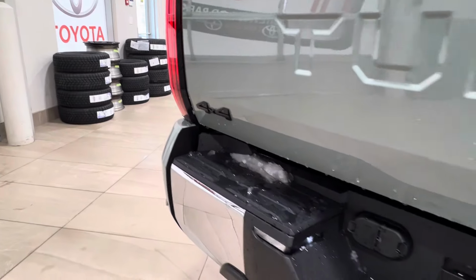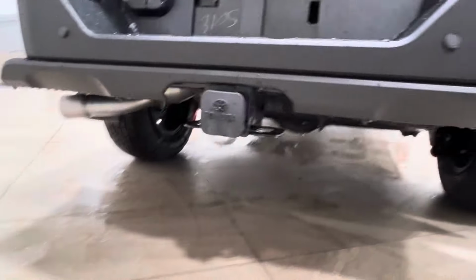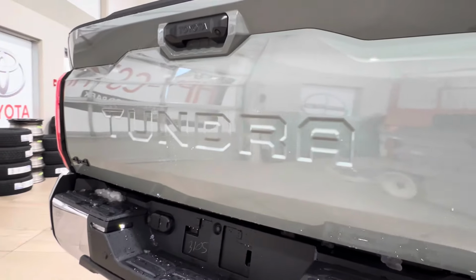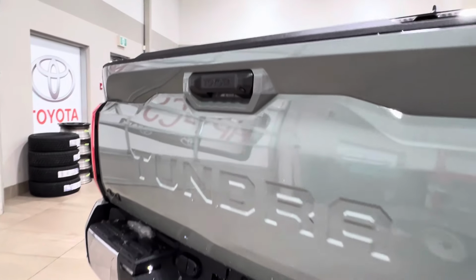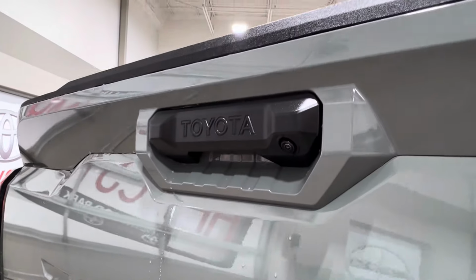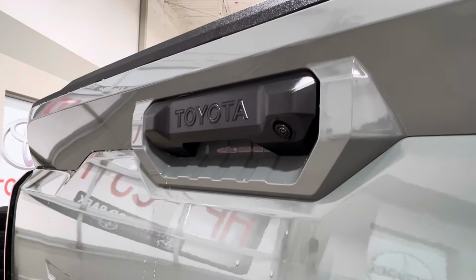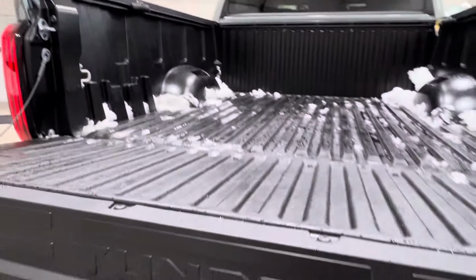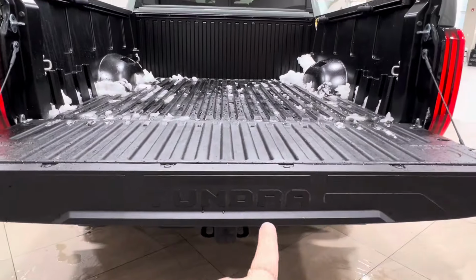4x4 badge in the left-hand corner, you have your hitch receiver and spare mounted underneath, and you have that Tundra logo stamped into the back. On your handle is where you'll find your backup camera. To open up your bed space here, reach in and press the button inside the handle, and it can lower itself down from there. Tundra logo across the back here.